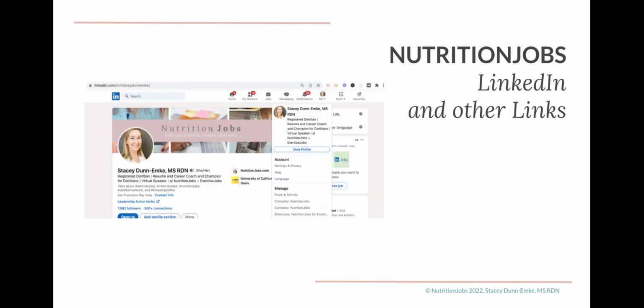And if you're not sure where your LinkedIn profile link is or how to find it, here's how to do it. On the desktop version, go to LinkedIn, navigate to your profile by selecting the Me tab, then select View Profile, then copy the URL that shows in the browser. There's mine on the top left.